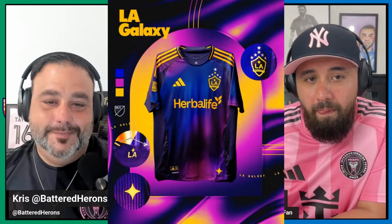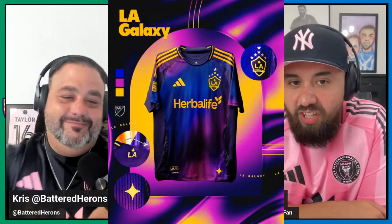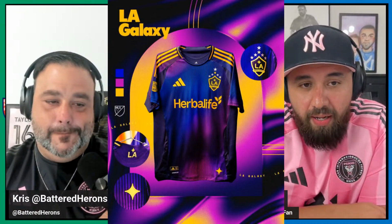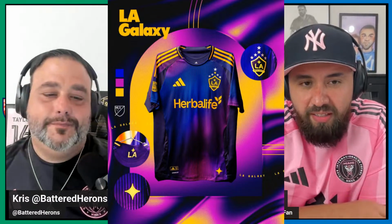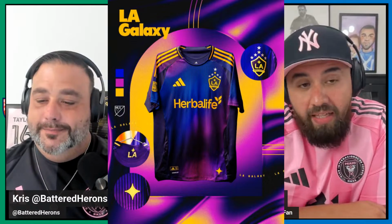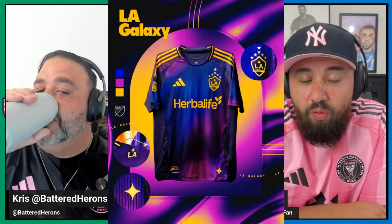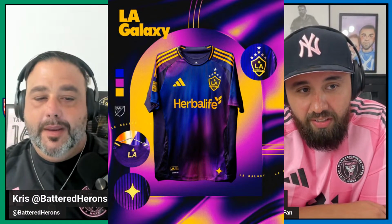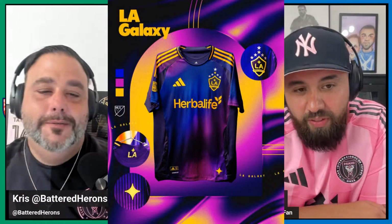All right, here we go. The LA Galaxy is like sunrise or sunset. It's one of those things. I forget which, but it's supposed to represent either the sunrise or the sunset. I think it might be the sunset in LA. I think it's beautiful. I love this kit, and what I like even more is the way they put those 6 stars. They put those 5 across the badge and that sixth right above all of it.